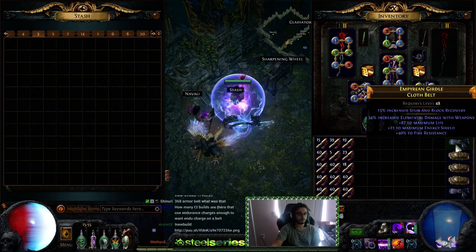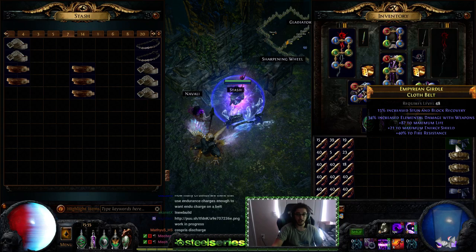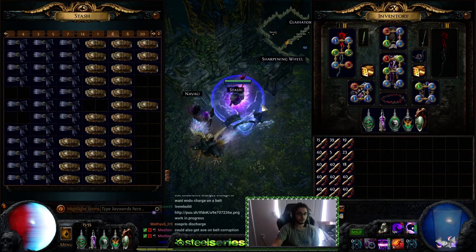Alright, so let's put this tier of belts inside. Yeah, there is also AoE on belt corruption too, up to 6% AoE. That's really good. I look for that on a lot of builds. I'm just going to throw these guys in. Nothing was too crazy there.